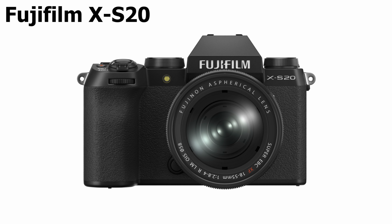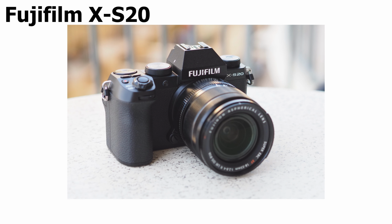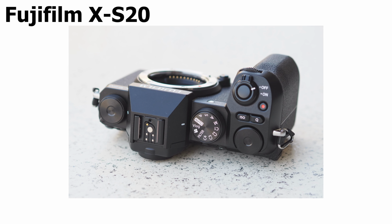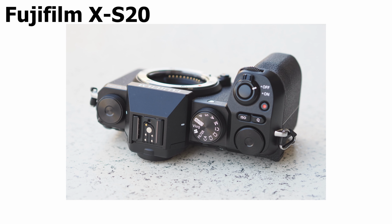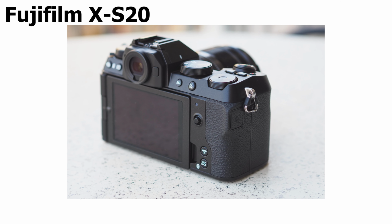Stabilization for walking around just wasn't really up to the same level as some others. But other than that, everything else was great. Yeah. Would you choose an XS20 over an XT5? It's cheaper, isn't it, obviously? I would, yeah. I do like the analog controls on the Fuji series, but for me size is the main thing, and price as well. And the XS20 is just one camera that does it all. Yeah. And the battery life's much better as well.